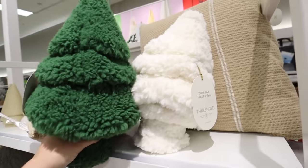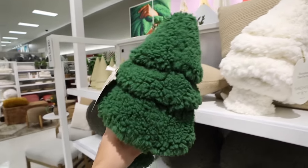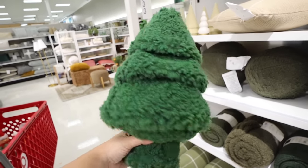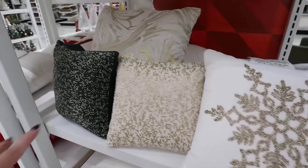Here are the two side by side. There is the cream and then the green. I really do like them both, but I think I prefer the green. I feel like the green is more obvious, like what it is. I forgot to mention the price. These are $20 each. Really similar.